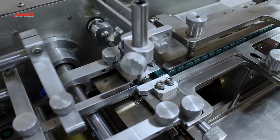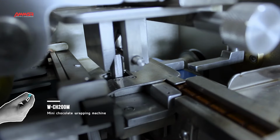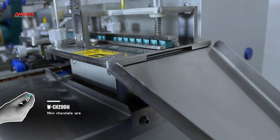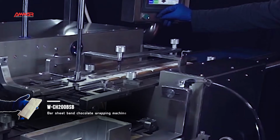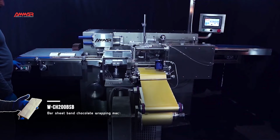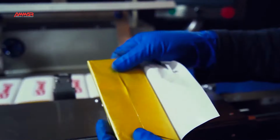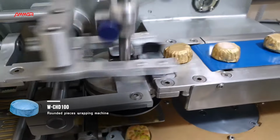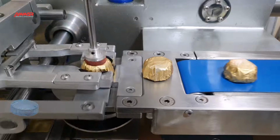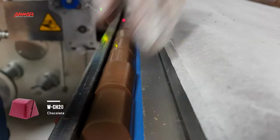Chocolate packaging in different shapes and sizes. Small pieces. Large pieces. Round cut. Oval cut.